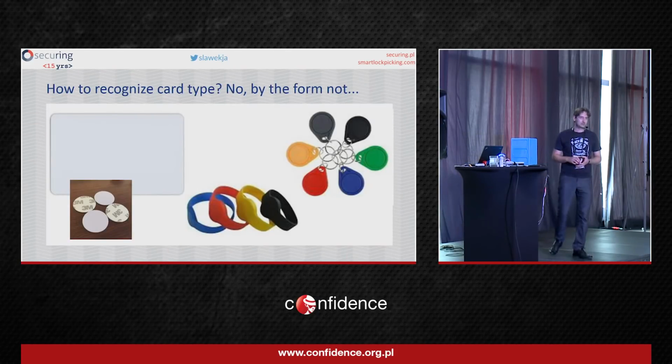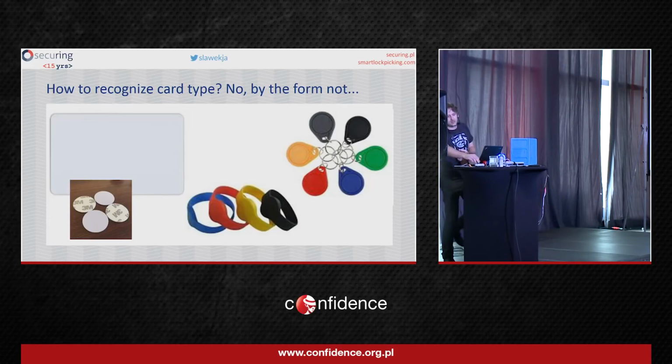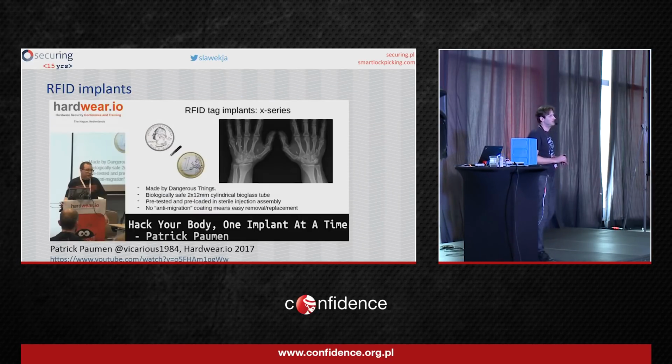And how do you recognize the card type? If you just take a look at it, it won't tell you much, because this may be a low-frequency or high-frequency card. Just by looking at it, you usually won't be able to tell what type of card it is. Actually, the coil itself can be pretty small. It can even be implanted in the hand. By the way, Patrick is a very nice guy, so if you are interested in this topic, he will explain all of this to you.